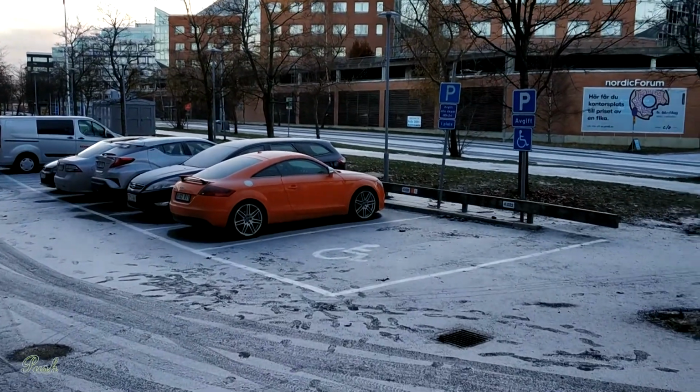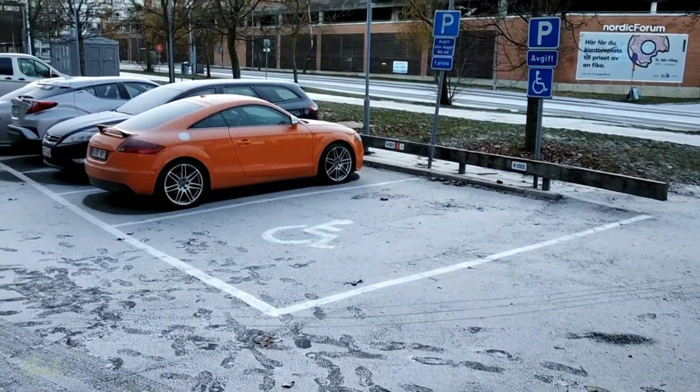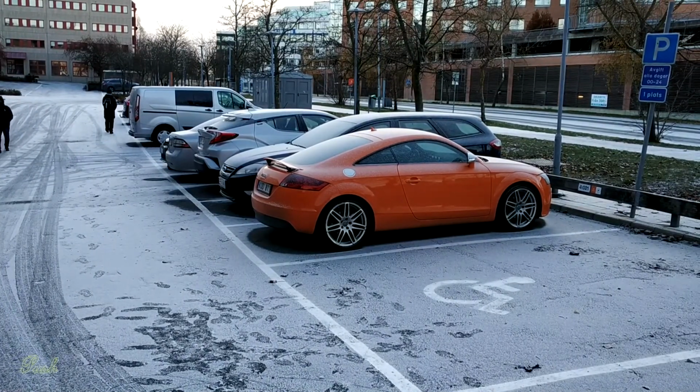Hi guys, good morning. A beautiful morning in Stockholm. Snowfall happened last night, and what a beautiful car in the snowfall. That's Audi TT in orange color.